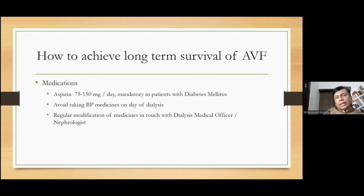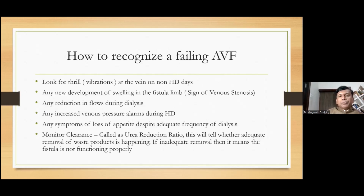Many times it happens that as time passes on dialysis, your blood pressure tends to normalize, and you continue to take blood pressure medicines which were prescribed about 2 or 3 months back, and then your blood pressure goes down, and then your fistula will fail. So fistula failure, one of the causes is low blood pressure. So see to it that you get your blood pressure medicines modified regularly with your nephrologist or the dialysis medical officer. Then how do we recognize a failing AV fistula?